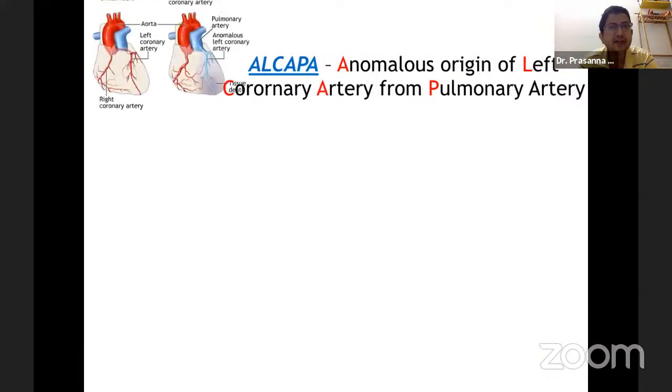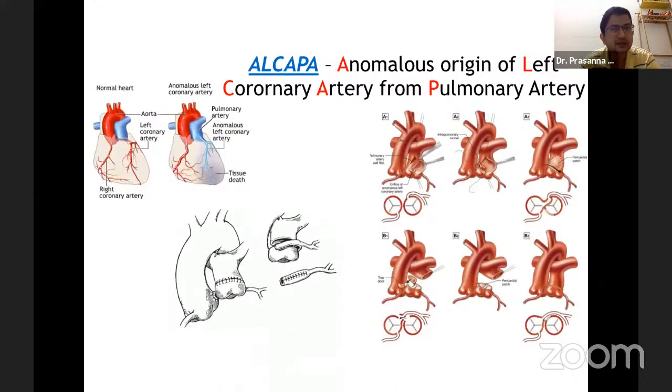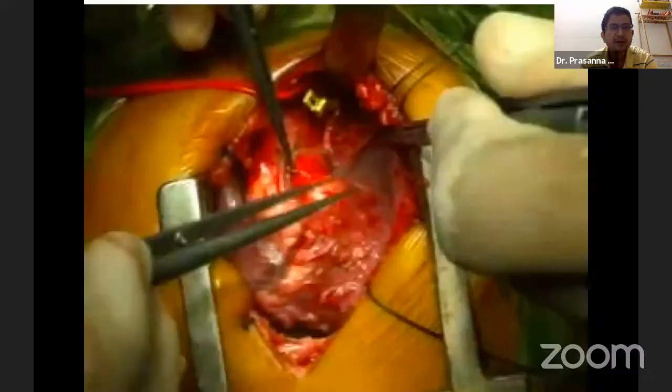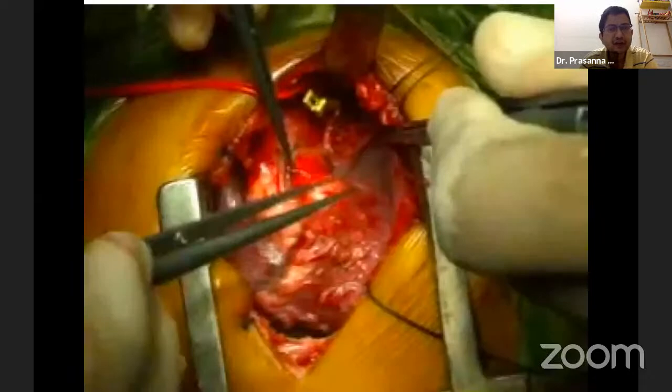One more interesting case is where we have done an ALCAPA, that is the origin of the left coronary artery from the pulmonary artery. In these cases, because the coronary artery is arising from the pulmonary artery, these kids have a very reduced ejection fraction, maybe just around 10 to 20%. The usual procedure is a reimplantation of the left main coronary artery and ligation of the anomalous origin. But what we have now started doing is ligating the left subclavian artery.